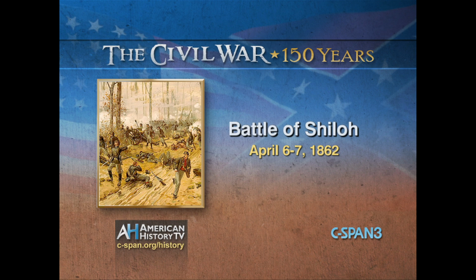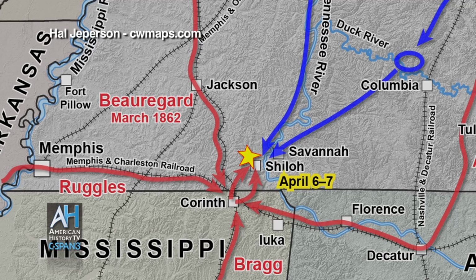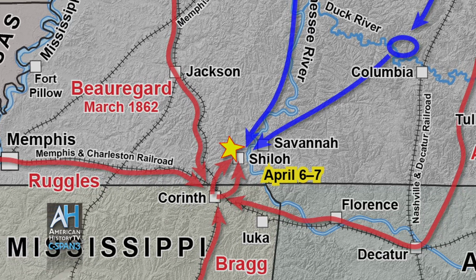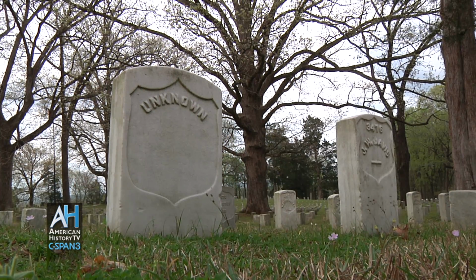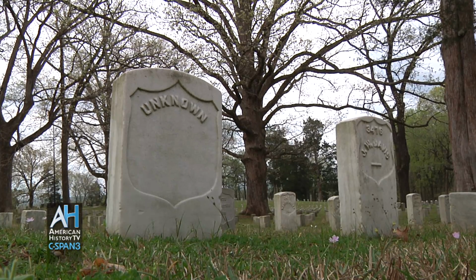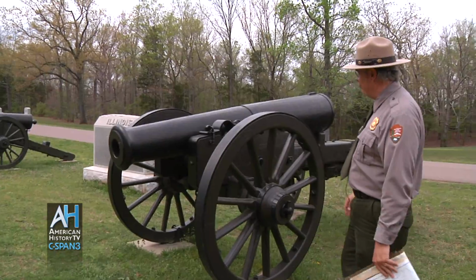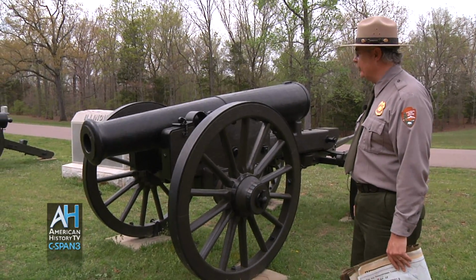The Civil War Battle of Shiloh took place April 6th and 7th, 1862, in Hardin County, Tennessee, and resulted in a Union victory over Confederate forces. Nearly 110,000 troops took part in the fighting, which produced almost 24,000 casualties, making it the bloodiest battle to that point in U.S. history. American History TV visited Shiloh National Military Park, where Stacy Allen, the park's chief ranger, gave us a tour of the battlefield.